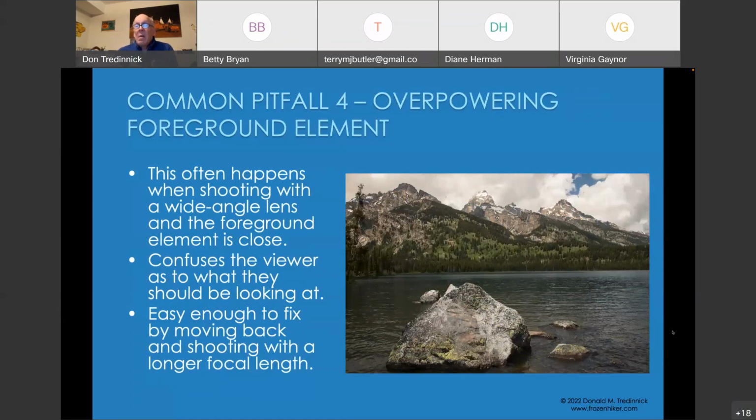And then, kind of going back to the wide angle lens issue, having an overpowering foreground element. My guess is you've probably seen in some of the salons where someone will submit a photo like this, and the judges comment, typically something along the lines of, I'm not sure if the main subject is supposed to be the mountains in the background or this rock in the foreground. It's really kind of confusing to me as to what I should be looking at.